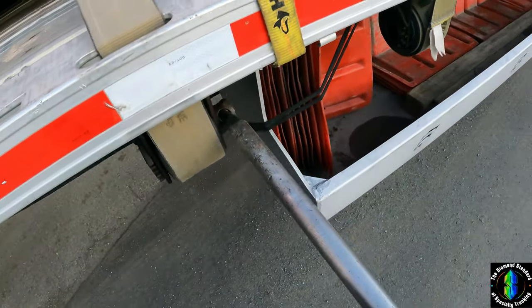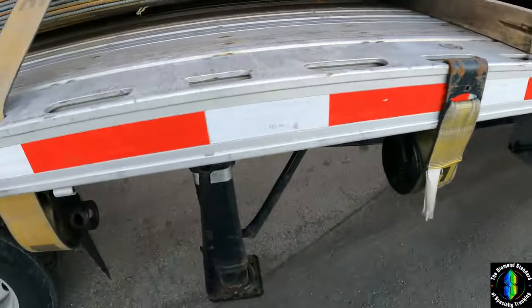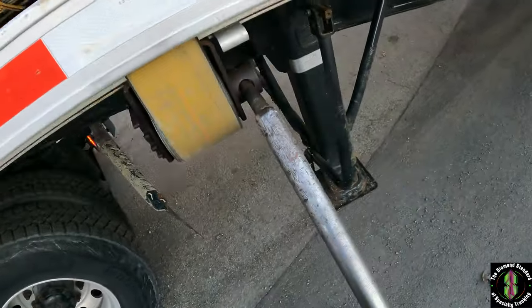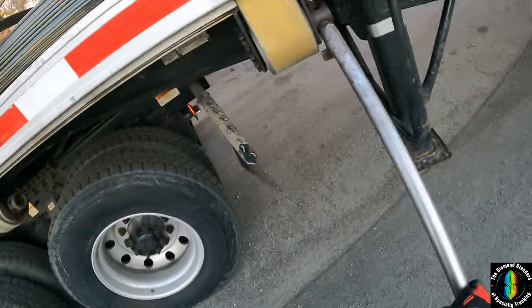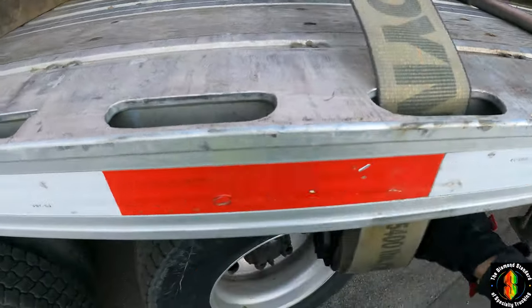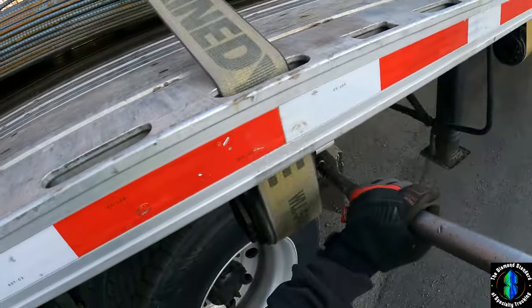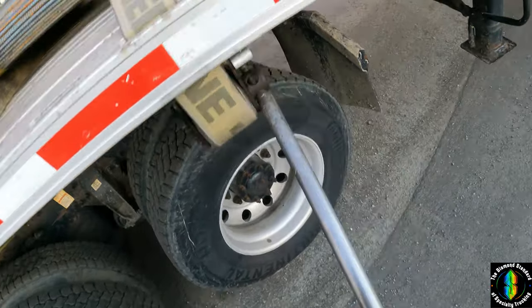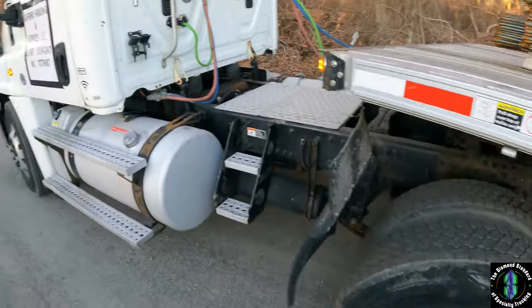Unlike lumber, steel doesn't give much. You always want to crank those back as much as you can. Go nice and tight, we're good to go.